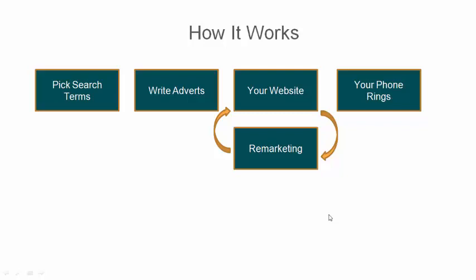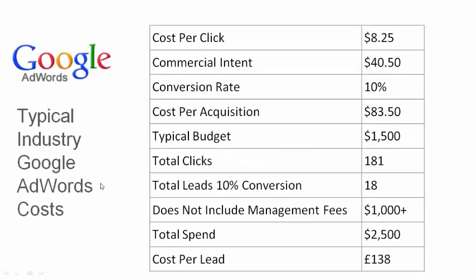So let's bring that to industry averages now that you understand how that should work. We are a premium partner with Google, and they do share industry information with us. Your average cost per click is about $8. If there's commercial intent, a keyword or search term with high commercial intent, you can pay as much as $40 per click. The average conversion rate is 10%, and the average cost per acquisition is about $83. So for every customer that you get, for every phone call, it costs about $83. That's the average, if you like.